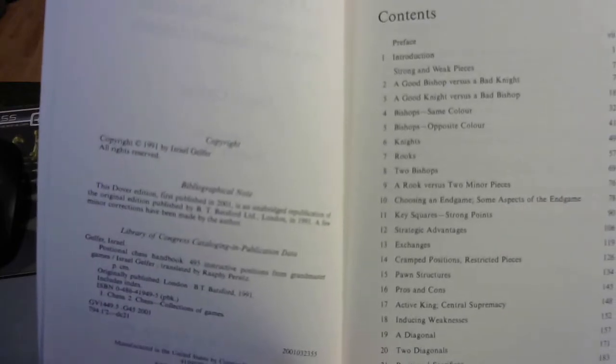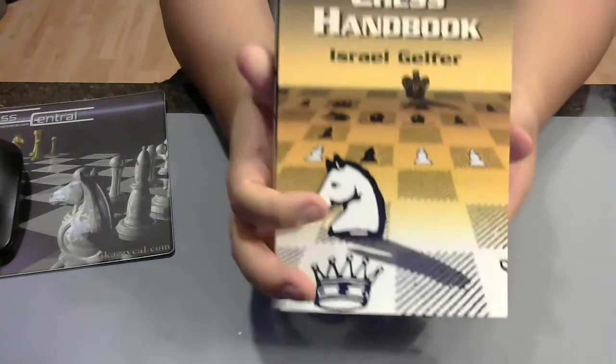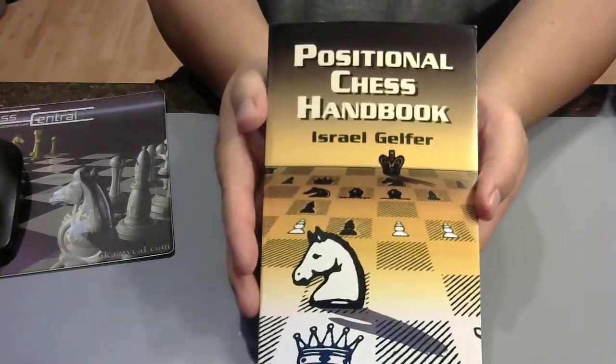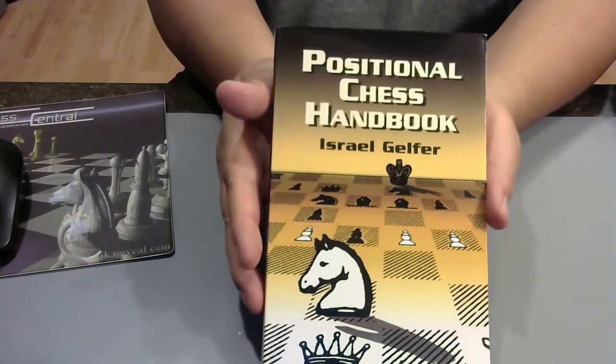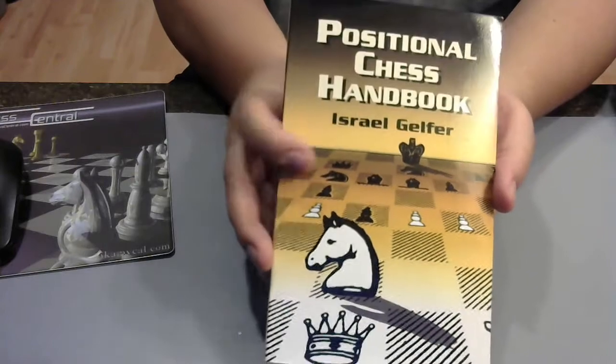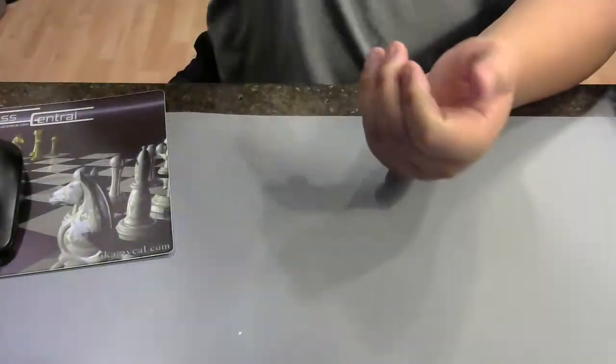Strong and weak pieces, good bishop versus bad knight, good knight versus bad bishop, bishops of the same color, bishops of opposite color, skipping down a few, the rook versus two minor pieces, right? These are general things that we always see, right? Not that we get into a bunch of endgames, but when we do, these are the general things that we see. So this would be a good thing to be better at. And Gelfer, from what I read, is a pretty good writer.